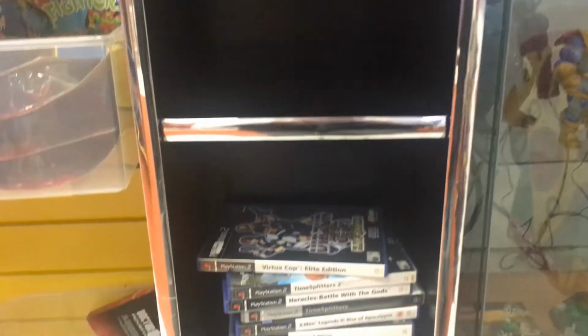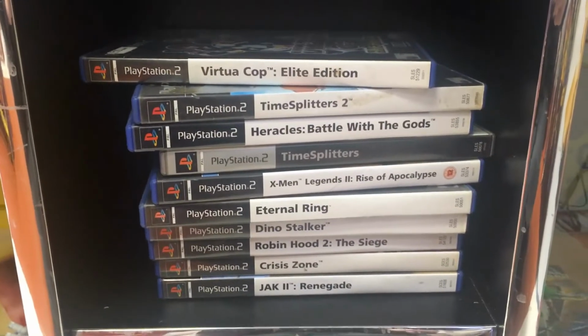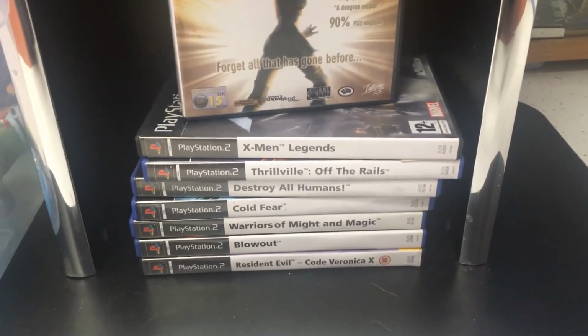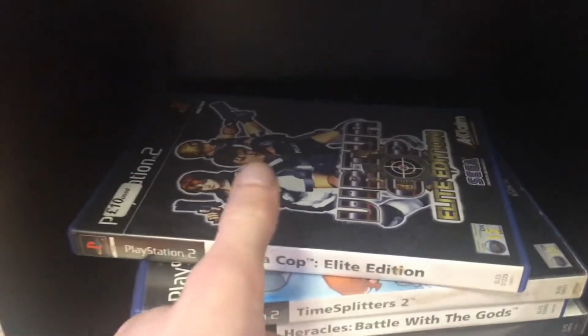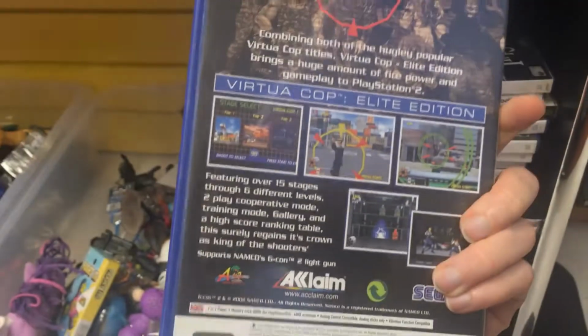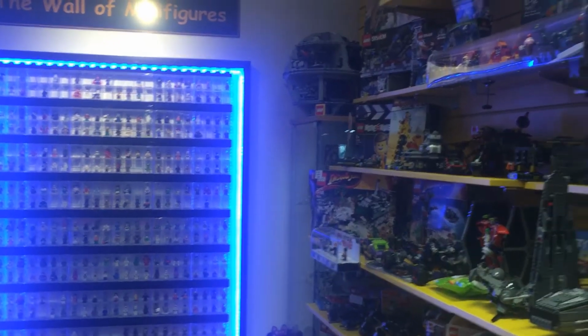Underneath this cabinet, there are some PlayStation 2 games. Lots of good games here. Time Splitters 1 and 2, Dino Stalker and Crisis Zone, light gun games, Baldur's Gate Dark Alliance, and a Might and Magic game there, and Resident Evil Code Veronica X as well. At the top here is Virtua Cop Elite Edition, which is Virtua Cop 1 and 2. Awesome light gun games. It's marked £10, but I got it for 8, and I'm very happy about this because I've been looking for this because I love light gun games.